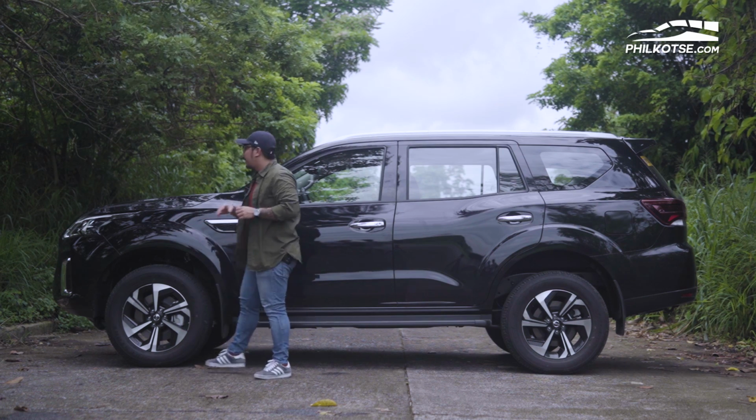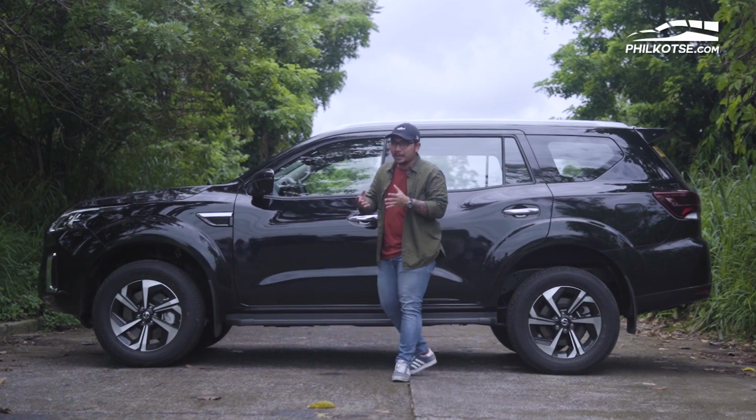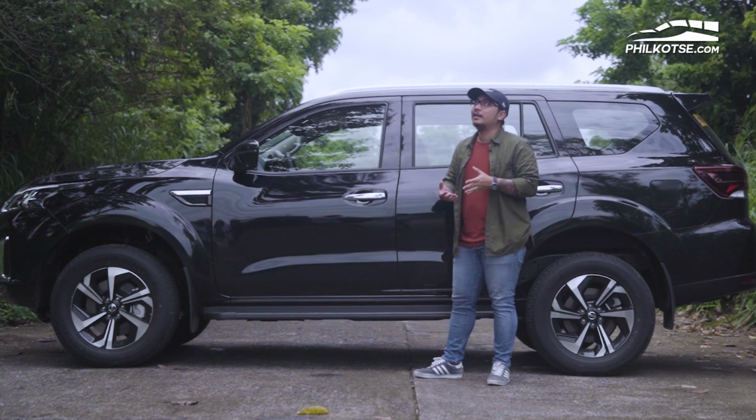Now, sa sides, wala masyadong pinagbago. Yung itsura, yung hulma, nung bagong Terra.